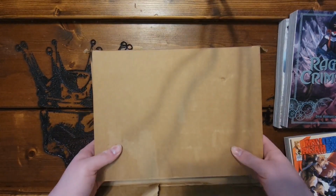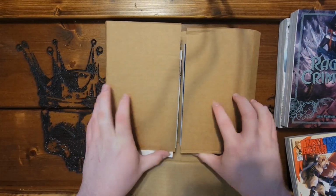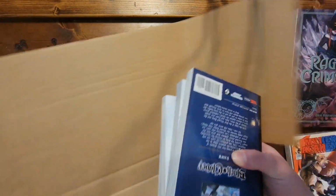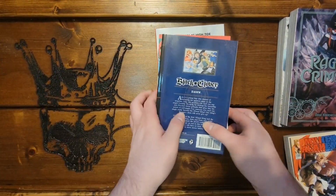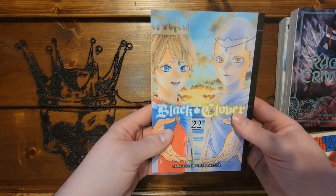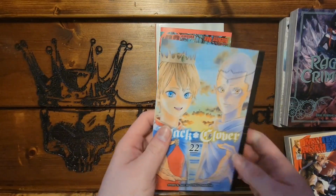Whew, this one's a little tricky to get open. So let's flip around. Alright, we got four volumes here. I'm face down. Here we got Black Clover Volume 22. So I got 23, now I got 22.